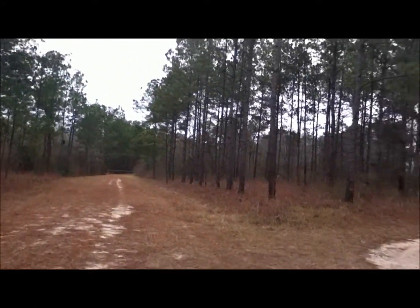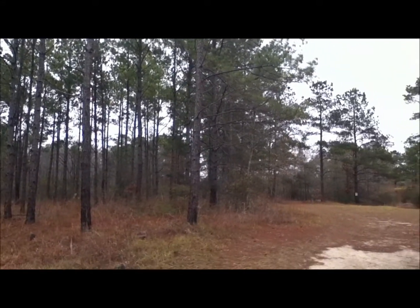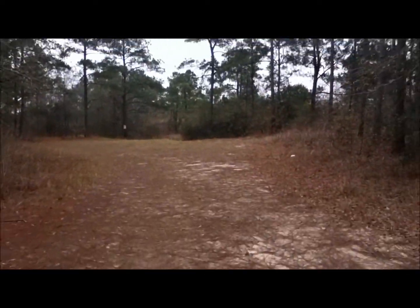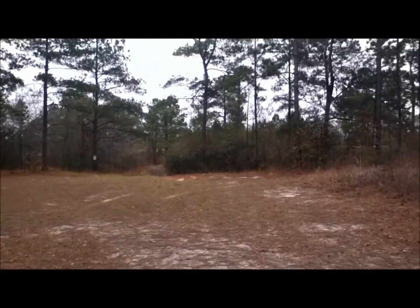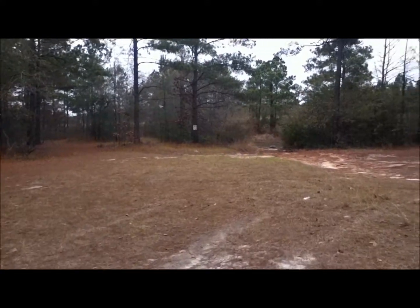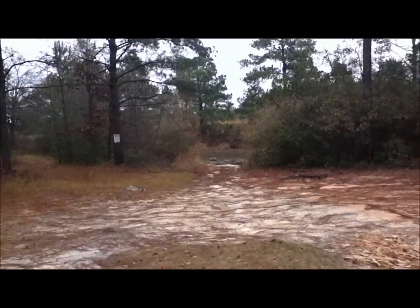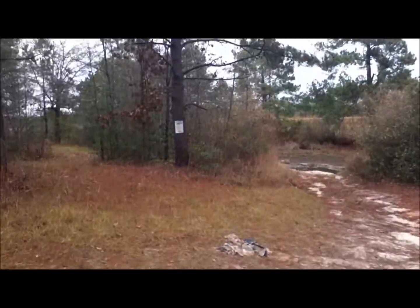Is this the camp area? Could be. If it is, sucks for me because there's no friggin' trees. Let's see here. We got a sign over here. Yeah, I think this is the camp area. I see the camp ring over here. So, this is apparently where the creek used to be. I got a couple trees to hang between here, I guess.